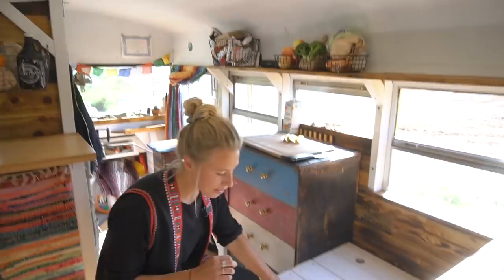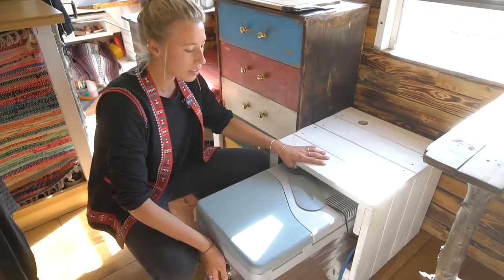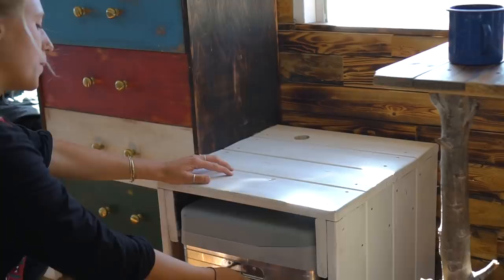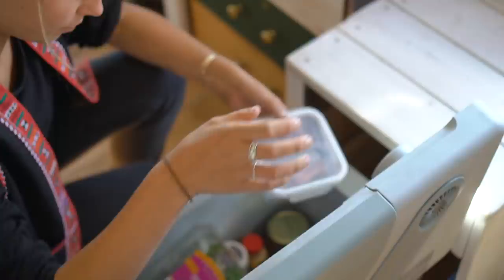This is our fridge. It's just a little box. It's not a cooler, it's an actual fridge, so it runs off our battery. It's not super spacious, but for us, it's really enough. In the beginning, we thought we would have problems with the space, but it's pretty good. And then it just lives in this little housing that's also our kitchen bench.